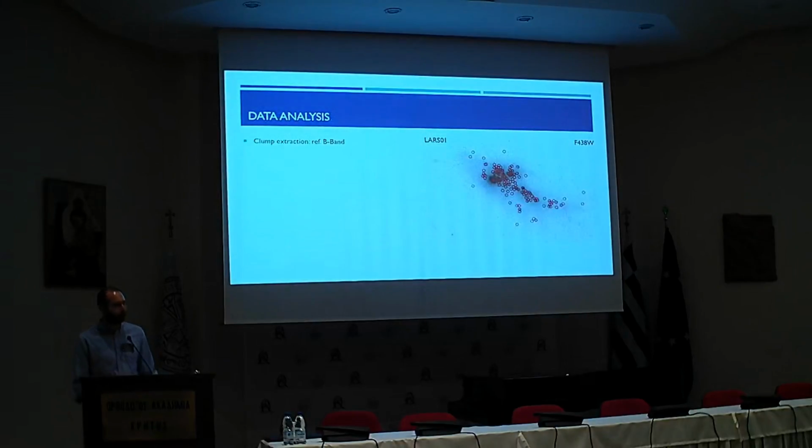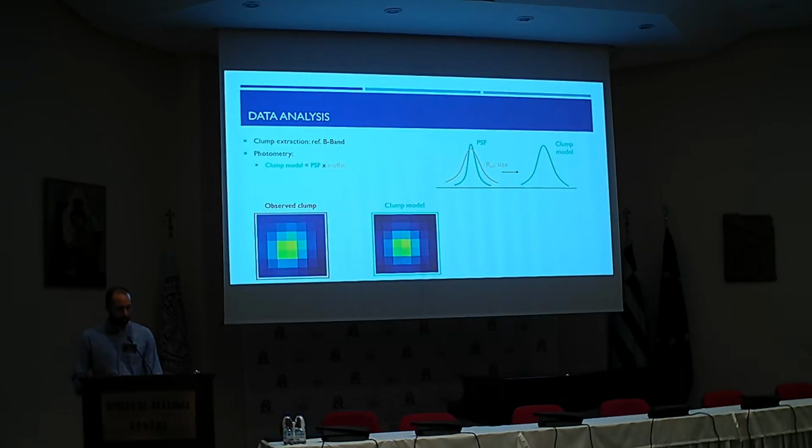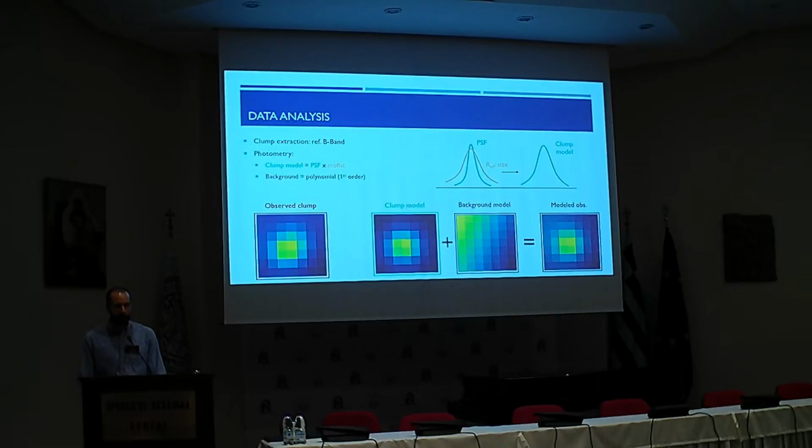Going briefly to the data analysis, in each of the galaxies I've extracted the sources using Source Extractor, and then I've run photometry on each of the extracted sources. In more detail, we have modeled each clump by convolving the instrumental PSF with a Moffat profile, and this Moffat profile is where the size of the source is encoded. We also added a 1-degree polynomial background, to account for the more diffuse radiation we see, and that gives us the model of our observation.